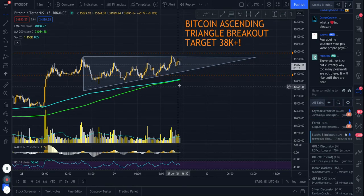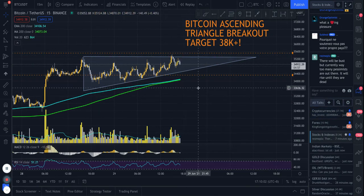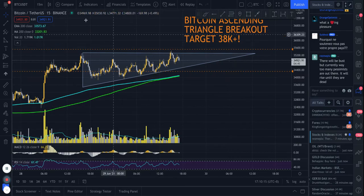Of course, I will only enter upon confirmation, right? So if we don't get strong volume or bullish confirmation in this zone and we actually continue downwards, then this is likely going to be a bearish scenario where then I would potentially look for a short upon some sort of pattern, a breakout out of consolidation or retest of the MAs, depending on what the market does.